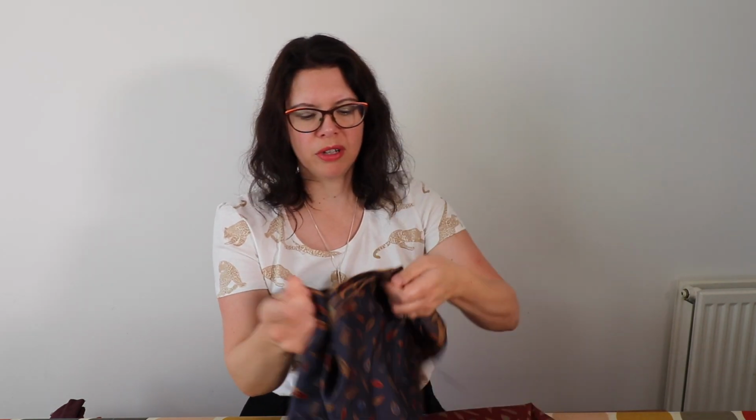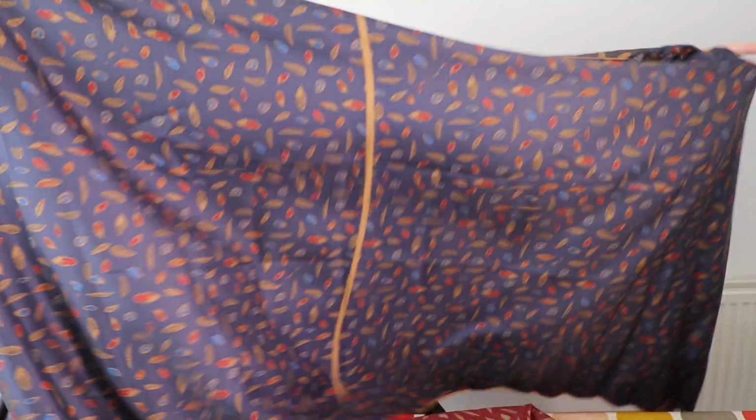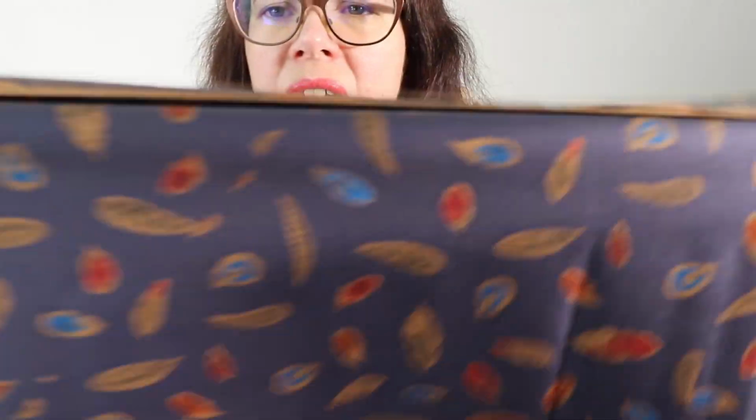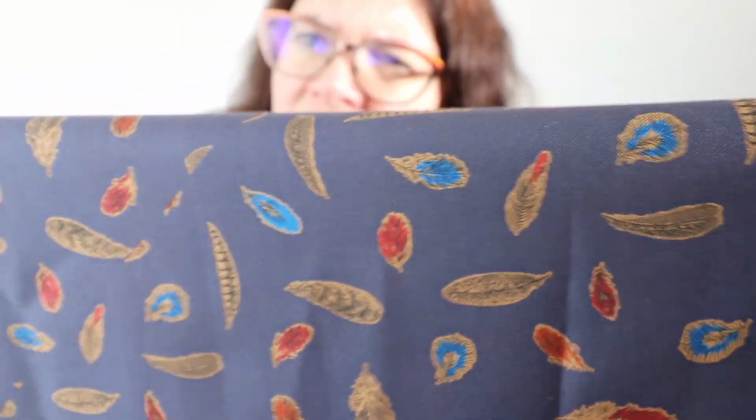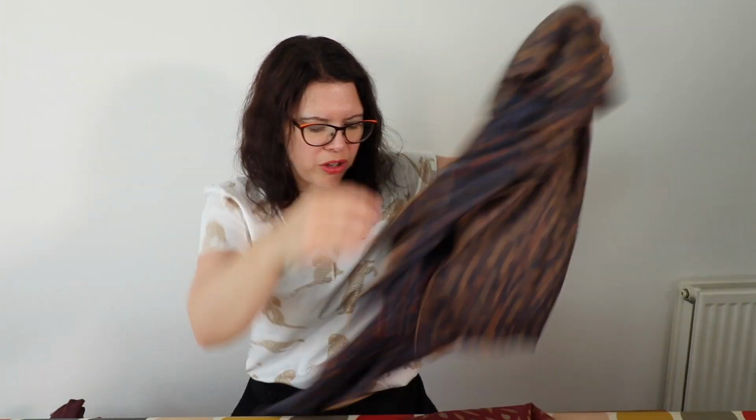Oops, it's gone on the floor. Another silk panel is this one. I bought 2 of this. Lovely drape, lovely feel to it.